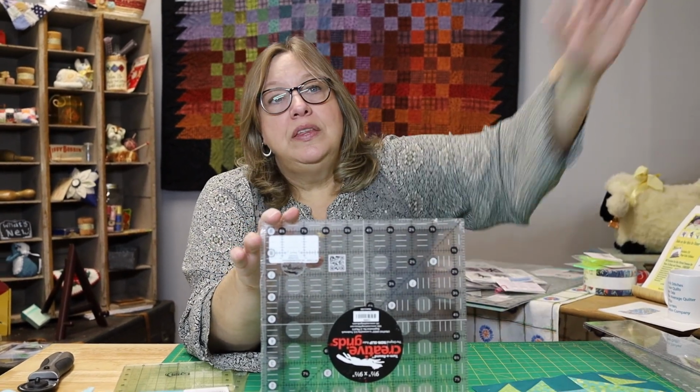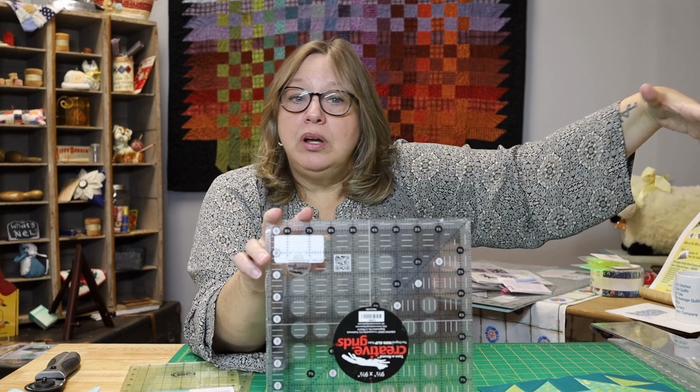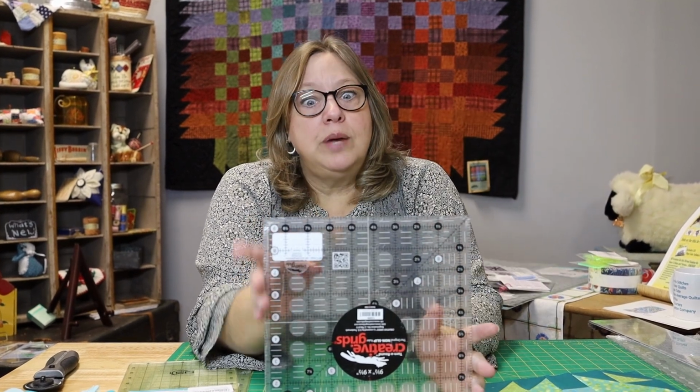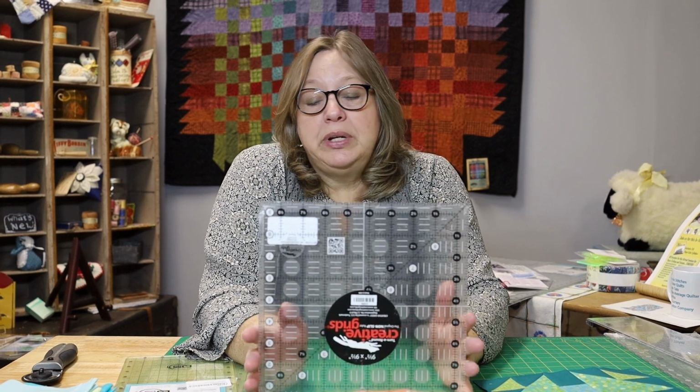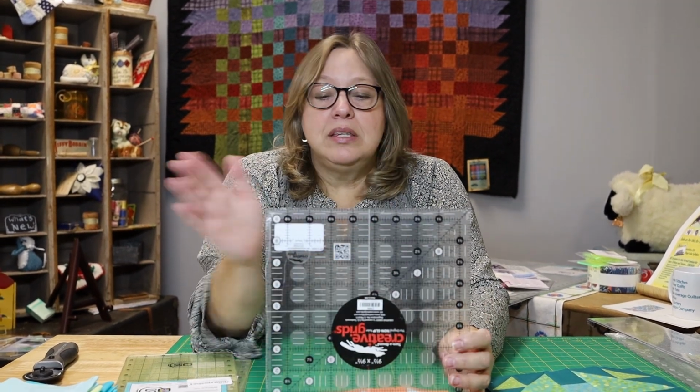I like the 5.5 because it's small. 9.5 is good. Then you kind of go up to a 12.5. That's a really common block size. It's seldom that you need the great big ones, but I do have them because I make a lot of bags, and the bags need big squares, so it works for me. But the 9.5 is a good starting point because it's a good mid-size. You can get a lot of bang for your buck.